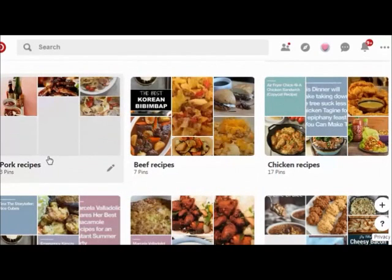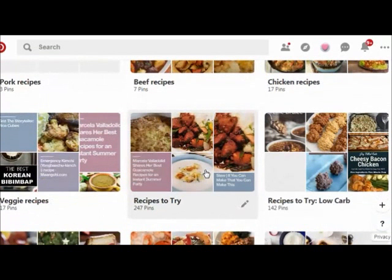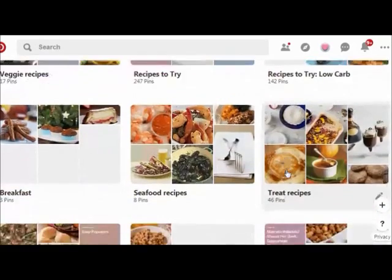First of all, let me talk about these boards. These are my end game, and my end game is that I want to be able to find what I want quickly. So I try to be very specific about my boards. I have boards for pork recipes, beef recipes, chicken, and veggies. And when I find recipes that I want to try, those are specific too, so I break those down as well.